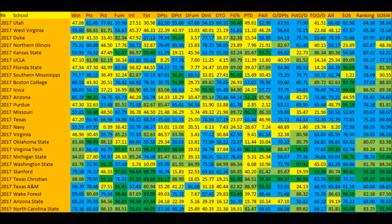Then, of course, we get to Boston College versus Iowa. This game in particular, 59.60 Boston College to 77.75 Iowa. Iowa obviously favored in this game based on that data.